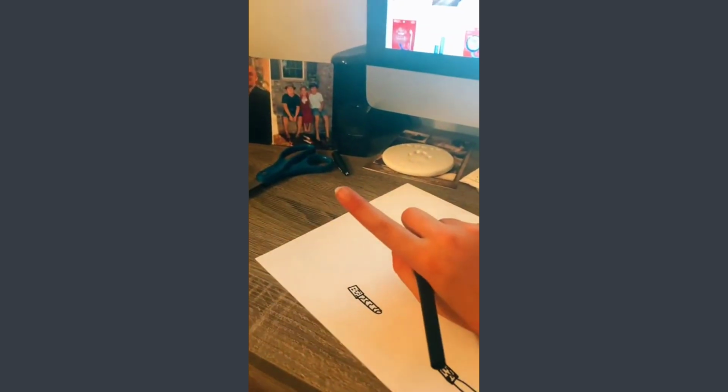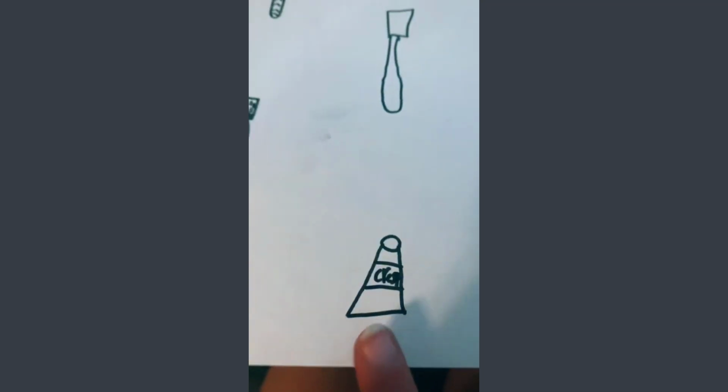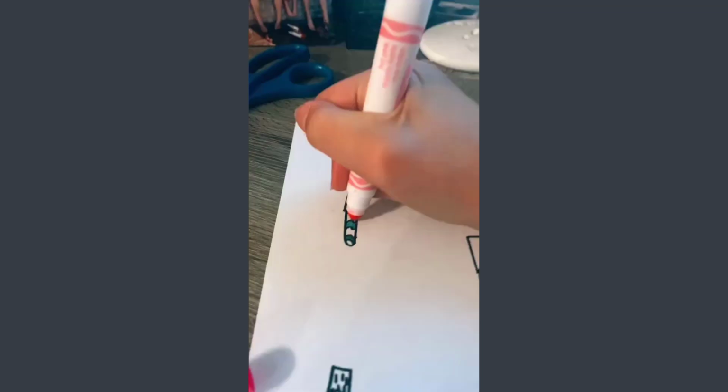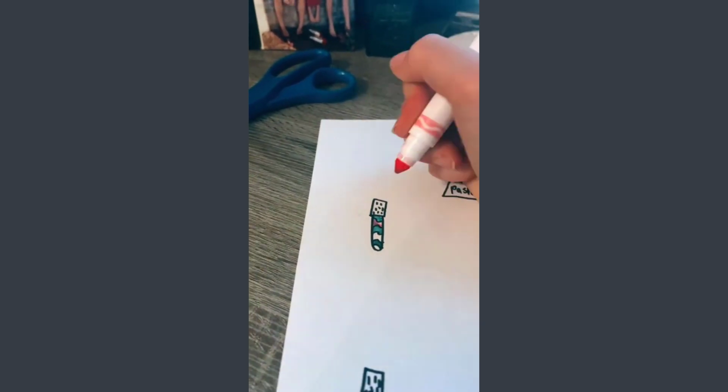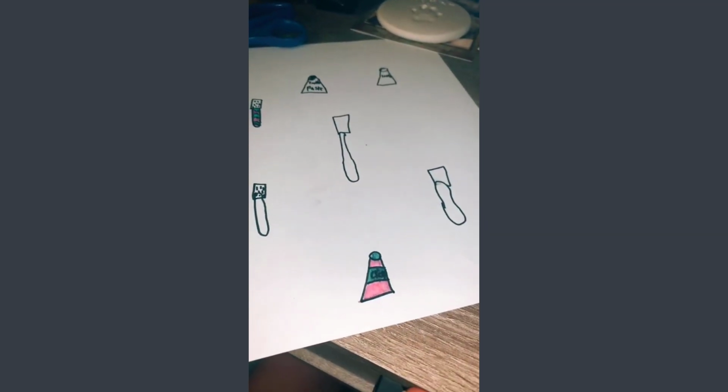Now time for the toothpaste. Honestly, I'm going to try to draw both of these again because that looks terrible. This doesn't look that good, but I tried, so now we're going to color. I really love this color combination. That looks really good. I wanted them to be matching, so I also did this one, that color.